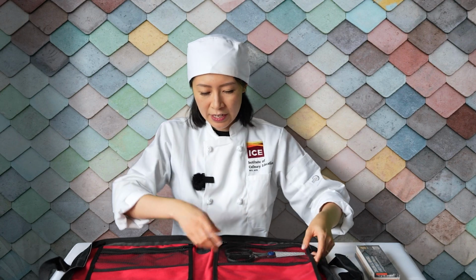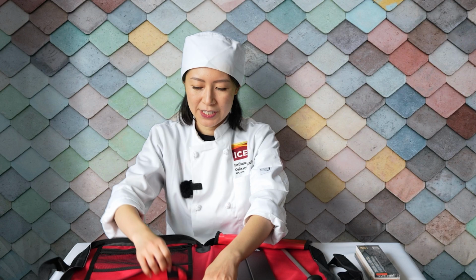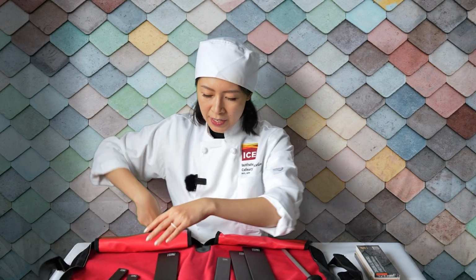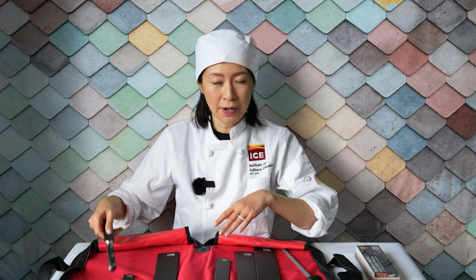Okay, now let's move on to the knives. So we were given 6 knives. I'll start with the small ones. This is called a bird's beak knife.